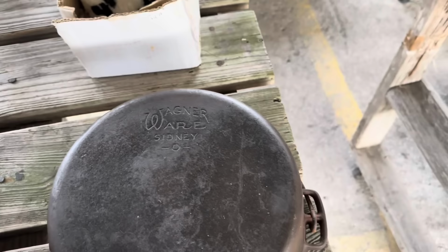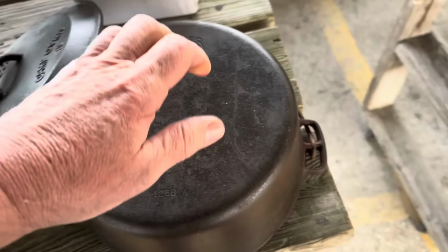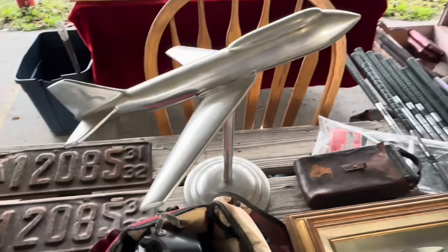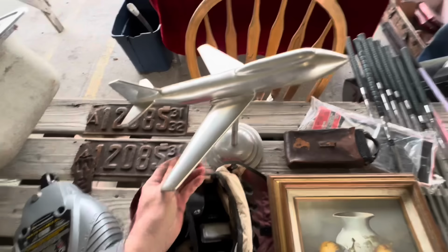Is this yours? Yes. How much is the Wagner? That's 50 without the lid and 70 with the lid. It's a marriage. The lids are hard to come by. Yes, they are. And then I got regular ones for 20. I got two pots there, need cleaning, for 20. That's pretty cool there. What is that? Just a table decoration? It's 100 and a quarter. That's pretty cool.